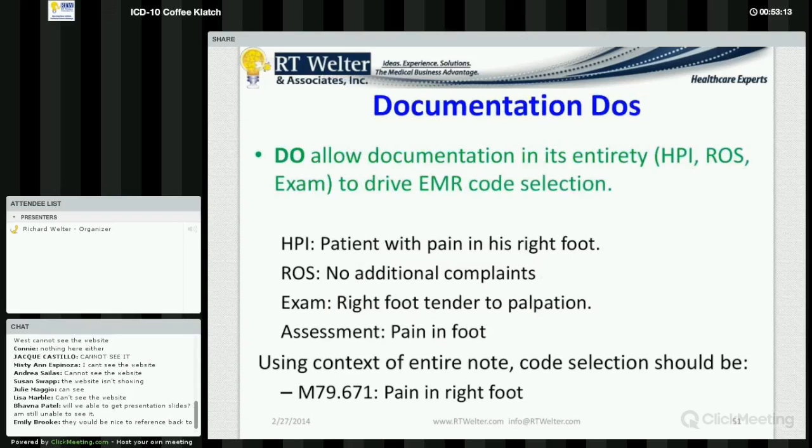So what can you do to help with the documentation education needs? Encourage your providers to realize that the documentation in its entirety should support their code selection. So we can take laterality from the HPI, we can take laterality from the physical exam. And as coders, we're going to have to become more accustomed to looking at more context of the note than perhaps we're used to doing now.